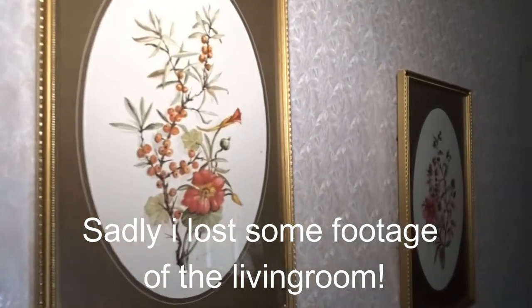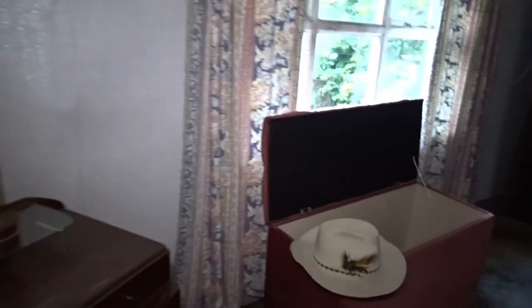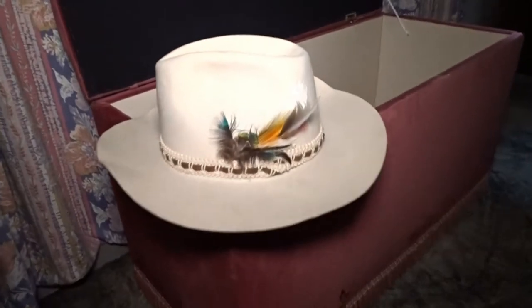Alright, guys, I'm going to have to show you this again. Got some pictures. A lovely, lovely old dresser. Got the cowboy hat. Look at the wardrobe, guys. Look at the beam, how it bends. Going to show them that again now.